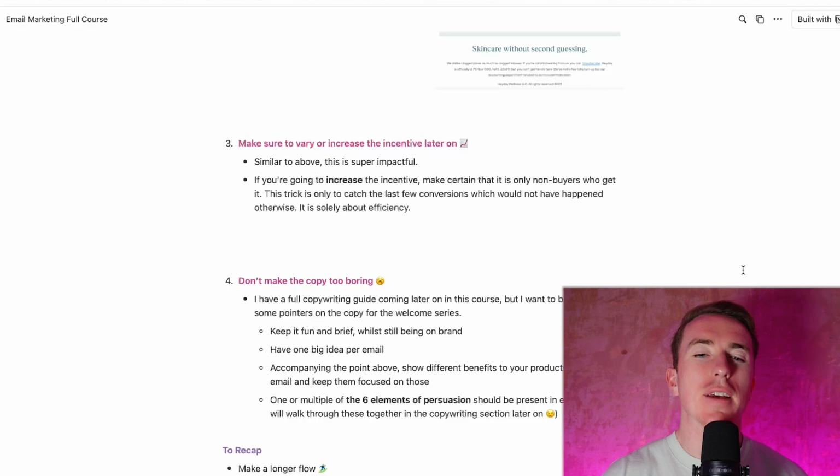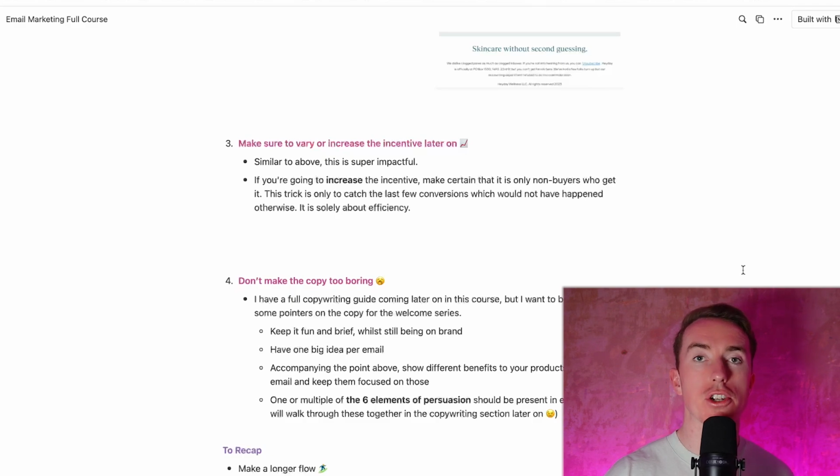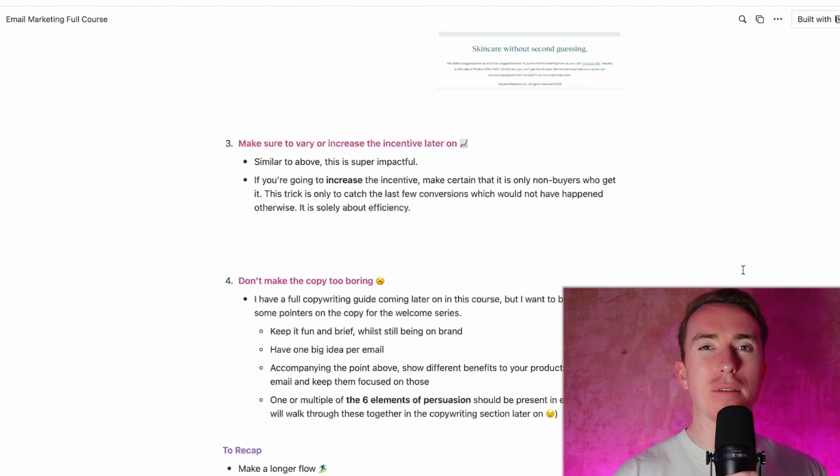A note on increasing that incentive. If you're going to increase it, just make certain that it's only non-buyers who get it. We just want to catch those last few conversions, and we want to make sure that if someone has bought with a weaker offer, we don't want them to get a stronger offer right away. So we just want to make sure that all the people who are getting this have been taken out of the flow at this stage.